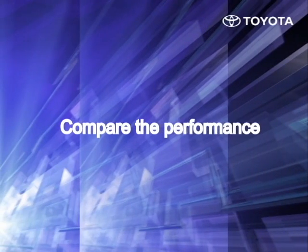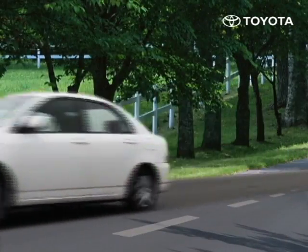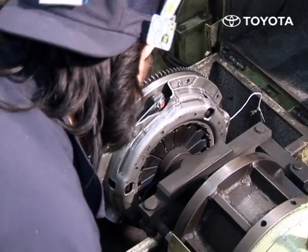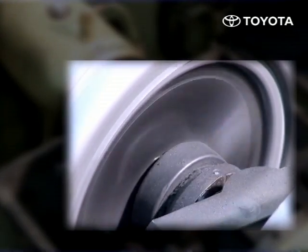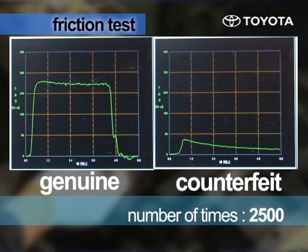Now, let's compare the performance of the genuine and counterfeit products. First, the clutch disc. Here we evaluate the characteristics and durability of the friction material by simulating sudden vehicle starts. The clutch discs are set in a testing apparatus and then repeatedly subjected to sudden engagement. As the number of starts increases, we can see a marked decrease in the ability of the counterfeit product to transfer power from the engine.